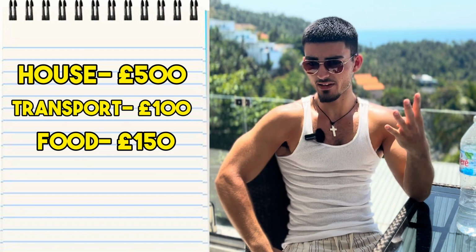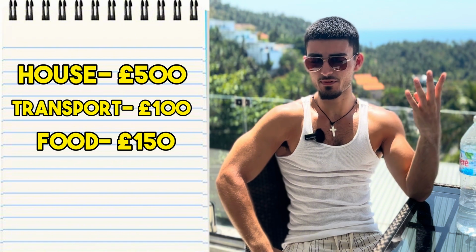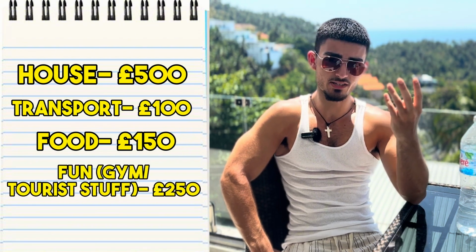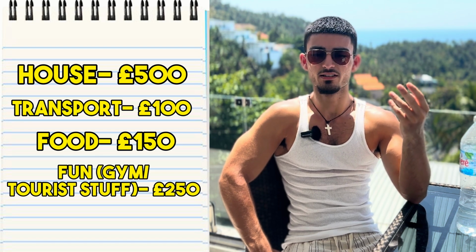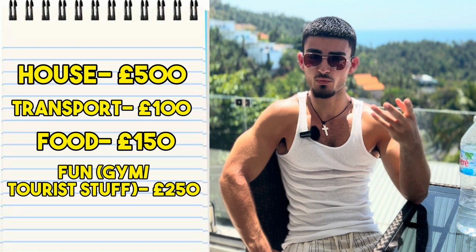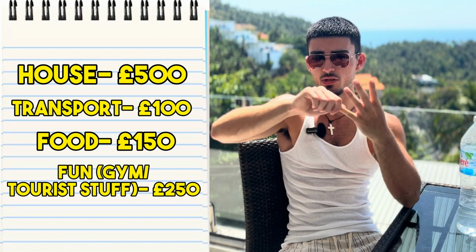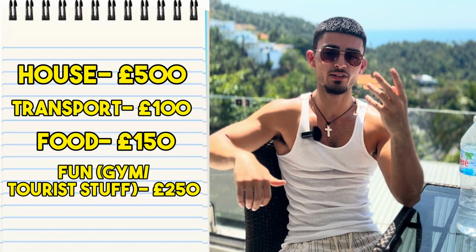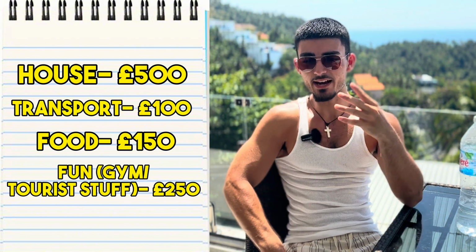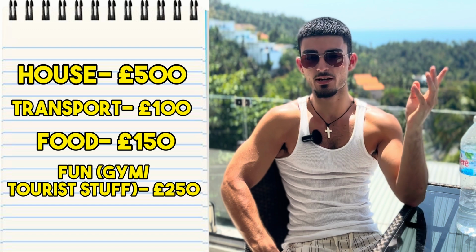And the only thing left now is just kind of fun activities. So maybe give yourself another £250 a month for fun activities. You don't even need to do that, to be honest. Literally, you can survive here for £750 a month if you wanted to. But if you want to give yourself that extra £250 a month for fun and for like enjoyment, then that's going to take your total up to £1,000 a month. And that is quite literally all you need to do, guys, to be able to live in Thailand.